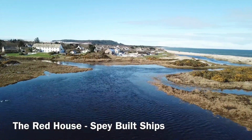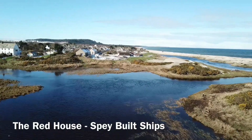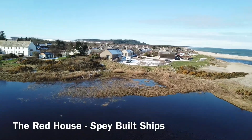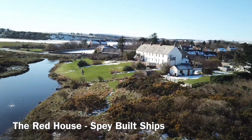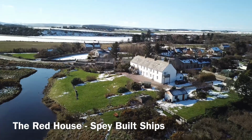And they had everything here. They had rope makers, wire, rope, wood, insurance companies, banking facilities, a whole industry set up to build these trading ships, barks, schooners. And that's the Red House there. So they're big wooden boat yards on both sides, sawmills, etc.